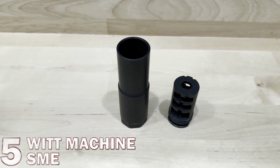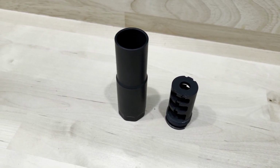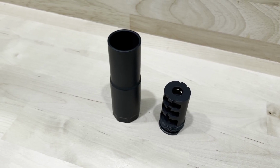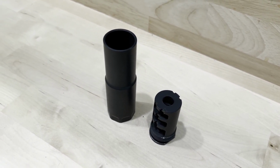Now, number 5 on our top 5 list is going to have to be the Wit Machine SME, which stands for Sound Mitigation Equipment. This is a sweet little device that kind of sort of looks like a suppressor. Basically it goes on as your muzzle device. And essentially what this does is it will actually redirect all the sound down the range away from the shooter.